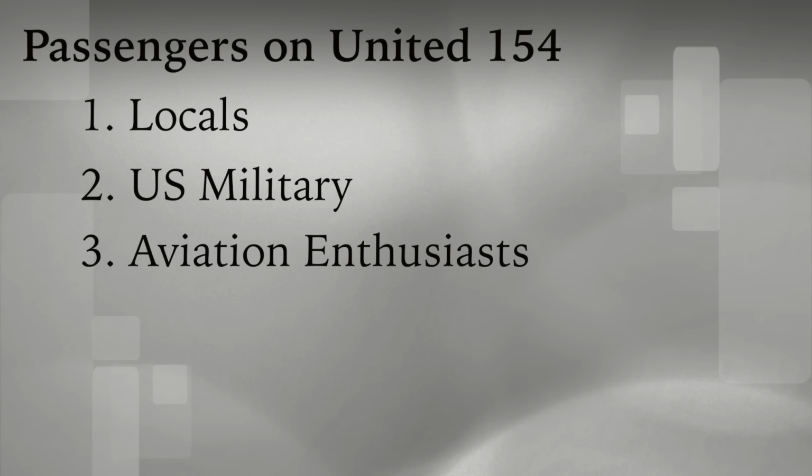Generally, I found there were three types of passengers who take advantage of the flight. First are those who live and work on the islands and need to travel between them or to the mainland. Second are U.S. military contractors or Department of Defense employees who are traveling to Kwajalein for the most part. More about them later. And third are the aviation enthusiasts like me who simply want to experience this unique flight. Most passengers don't fly the entire way to Guam in one day. There is a direct flight for that.